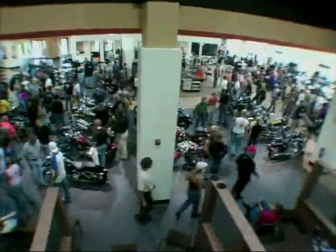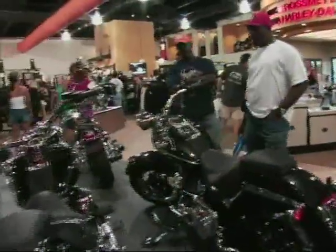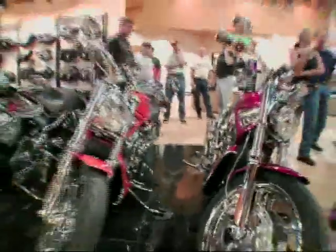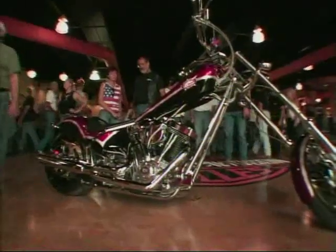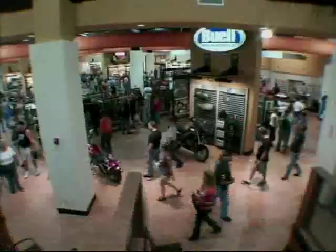Attention shoppers, over 100,000 square feet of nothing but motorcycles and motorcycle stuff. We had to do this to make everyone comfortable and accessible to all that we have to offer. We've got most of our used bikes upstairs, and we've got some custom motorcycles. We've got our new motorcycles downstairs. 109,000 square feet gives the people comfort.